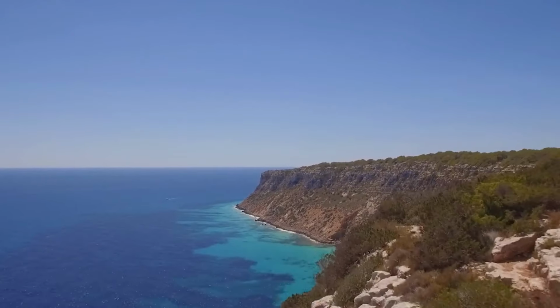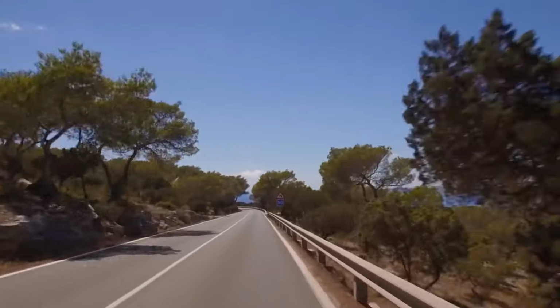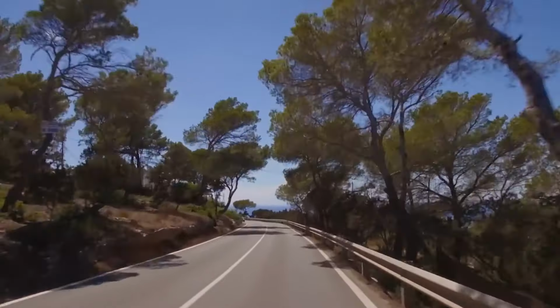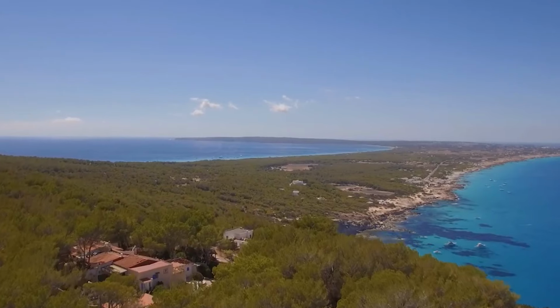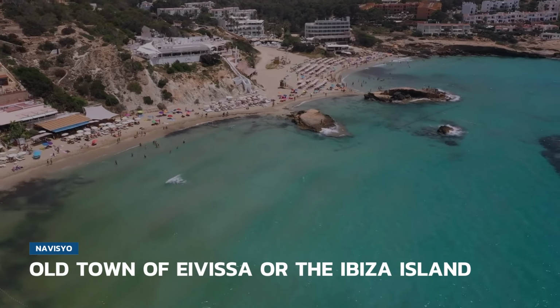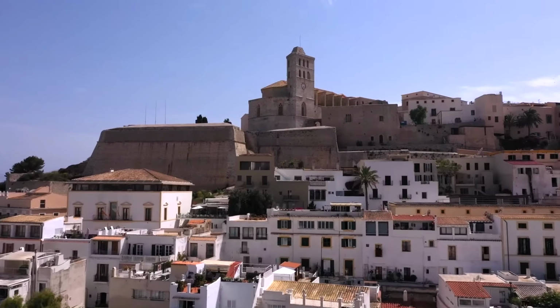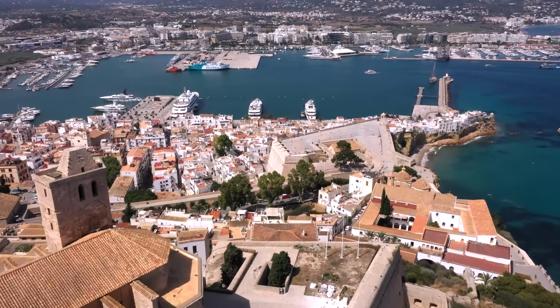For those who prefer less explored destinations, Formentera Island has an unspoiled coastline and a nature reserve that hides one of the best beaches on the Balearic Islands. Discover the best places to visit in the Balearic Islands with our list of top tourist attractions. Starting with the old town of Eivissa, or the Eivissa Island. The UNESCO World Heritage Site is postcard perfect from every angle.